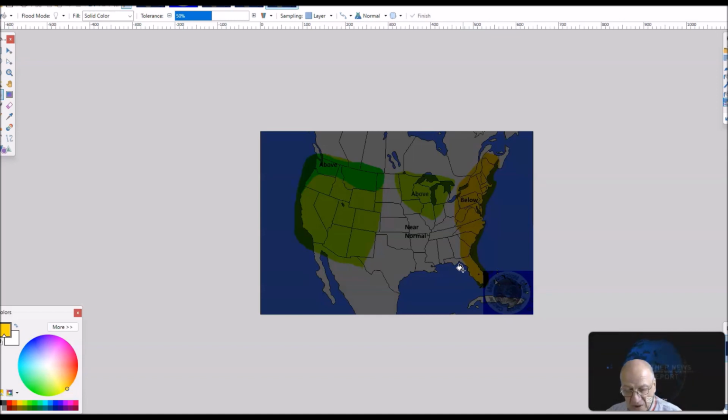So that's the long-range weather forecast discussion for May 14th to the 18th.